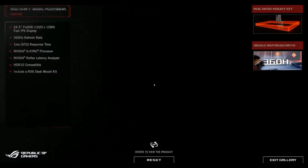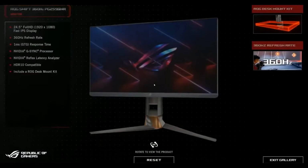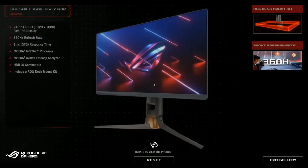Okay, what's this guy? Oh, this is the Swift, a 360 hertz display. I mean, what else do I have to say about it? This is an absolute monster. You're getting full HD 1080p graphics in 360 hertz. This is the ultimate esports panel you can ask for.